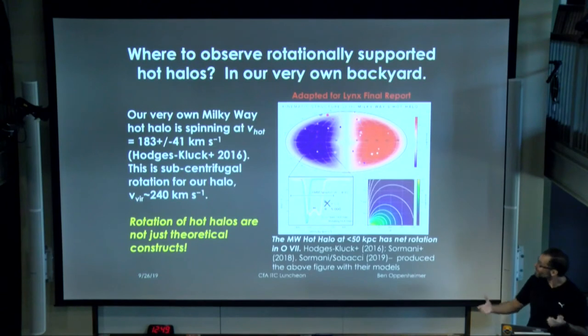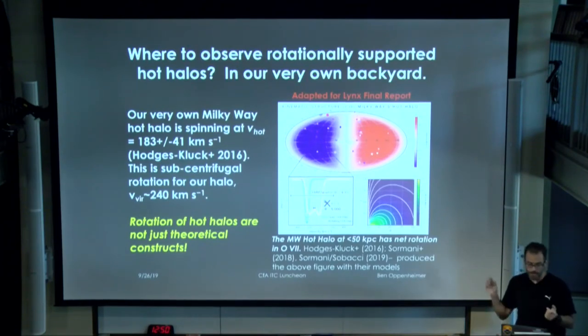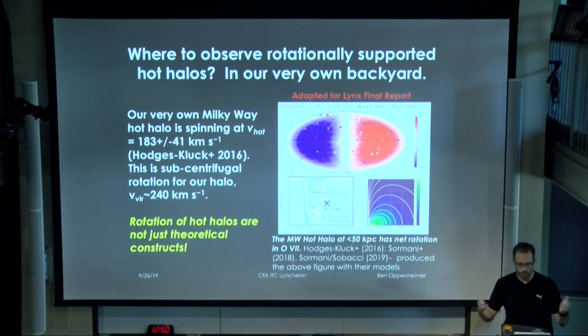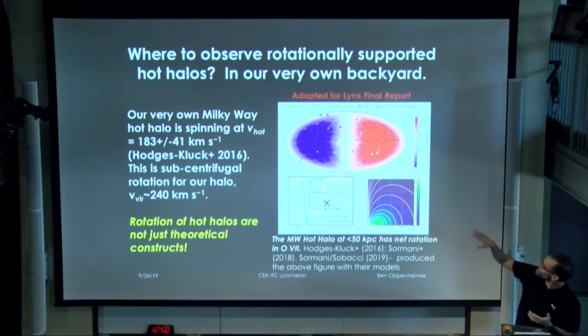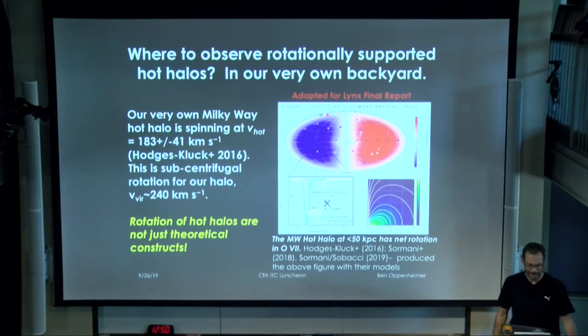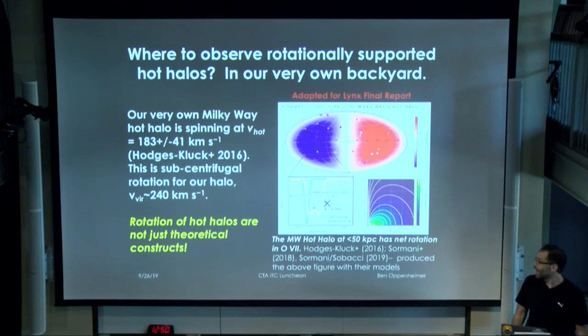Working with Grant Tremblay and Alexey Vikhlinin, we took idealized axisymmetric models of Matteo Ormani and Emmanuel Sobacchi, and we need to do this with the simulations as well. But we argued that you should be able to see a double-peaked line profile and resolve that with a high-resolution X-ray grating spectrometer, such as on LYNX, or maybe ARCUS if it could be approved. You could see this double-peaked profile with an inner, co-rotating hot halo at around 0 kilometers per second and an outer hot halo that's static and has a larger net velocity. If you plot the points from this Hodges-Kluck paper, they're all over the place. So it's maybe not a perfectly correlated hot halo rotation, but I think it is a future avenue to try to observe and understand the dynamics of gas cooling and reaccreting in the CGM. So thank you.